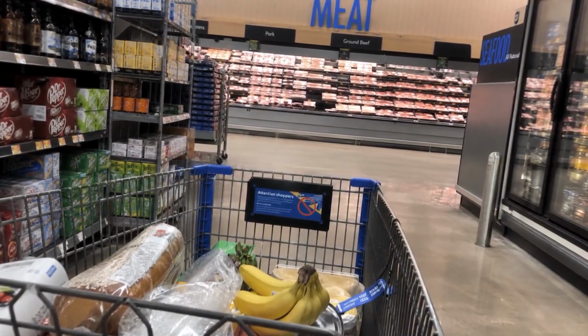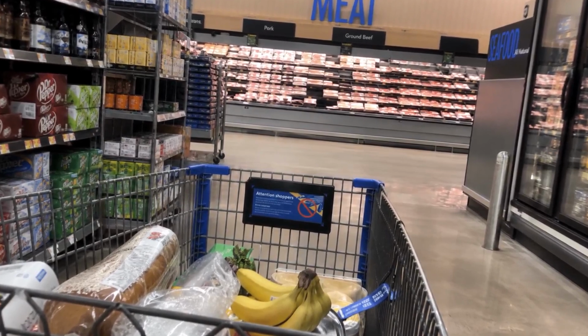Deal number 10, the marked down meat sticker, the best deal that isn't advertised at all. This is my favorite, and it's not in any flyer because the store would rather you didn't know.